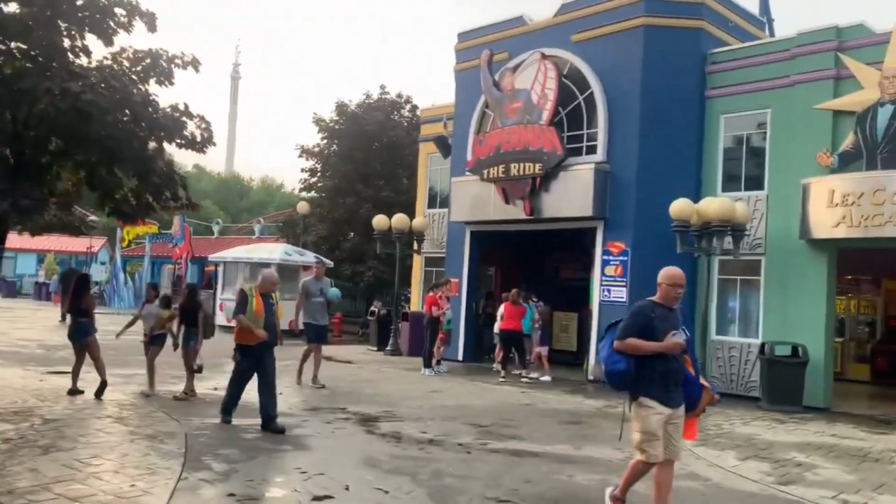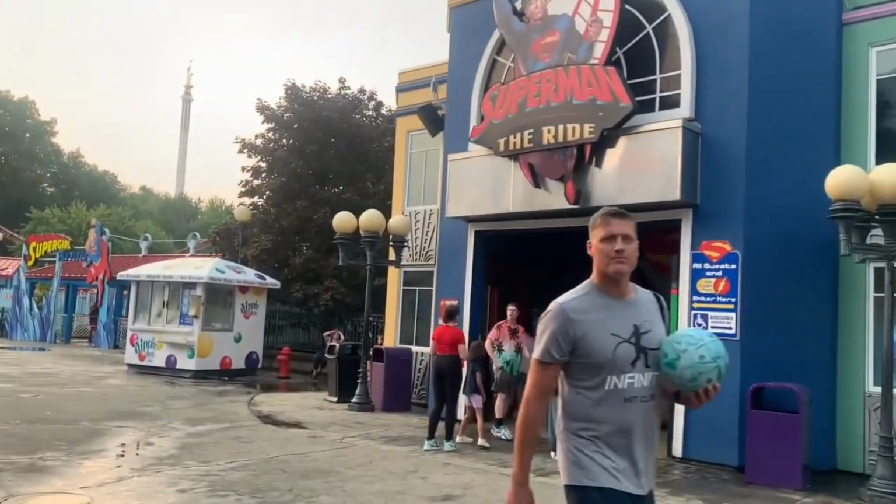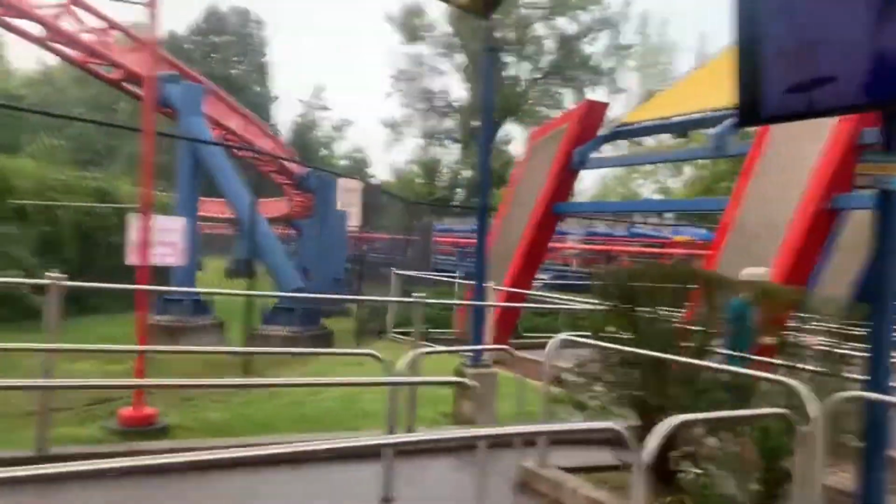Might be a 1 hour wait, but at this point, I don't care. I'm just happy I get to ride this thing. Been waiting around all day. We might just be able to get this in Thunderbolt yet. Honestly, might hit a second round of Superman. This is like no line right now.